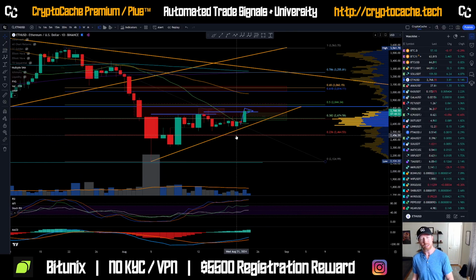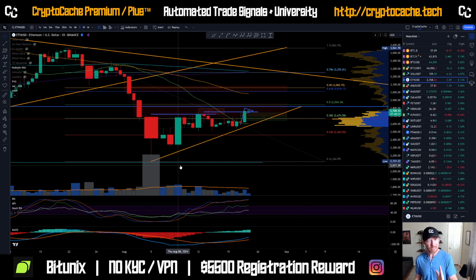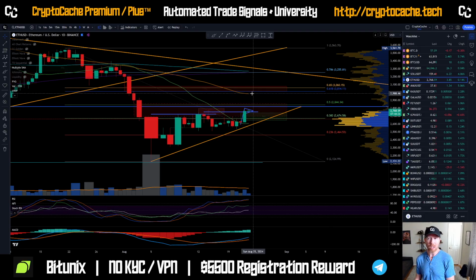We also can see this ascending trend line essentially working its way up. We're over the 20-day SMA. We got a long ways between now and the 50-day, that's right there at about 3,000 even. So I think we got some range of motion between here and 3,000.